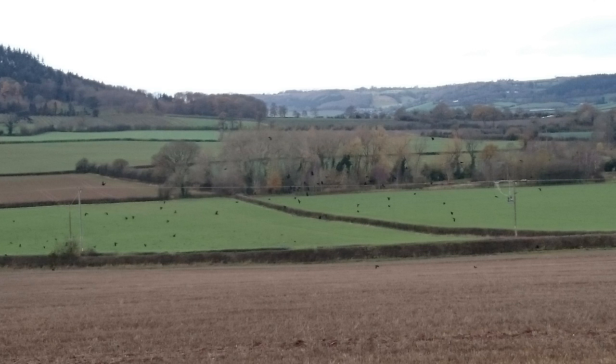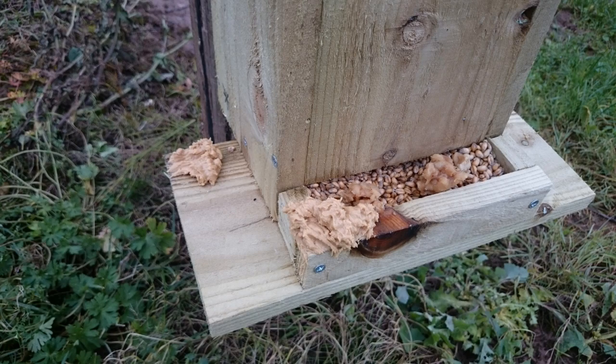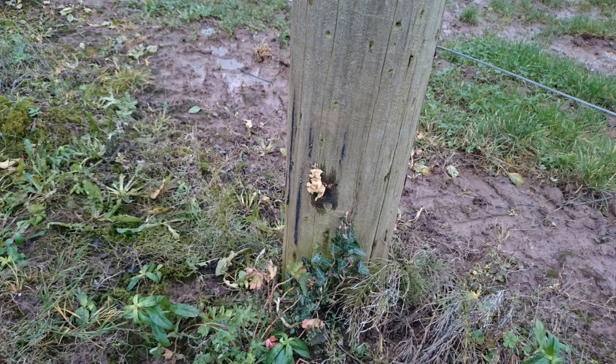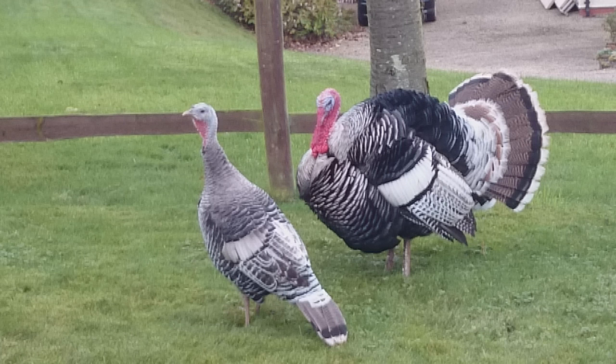On my way out, I spot all these crows. So these little black dots, loads of crows here. The reason I've come down here is to put this feeder up. Thank you for making that for me, Mark. I've loaded that with peanut butter as well. And as an extra, I put a blob on the base of all these telegraph poles, leading back to the hedge. There's a little blob on the bottom of all of those. Hopefully the squirrels will find the feeder a bit easier that way.